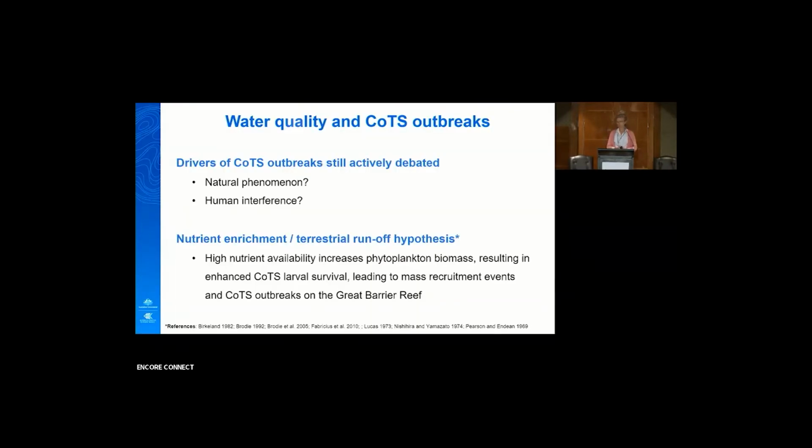So as some presenters before me already stated, the drivers of outbreaks are still being actively debated. There's probably consensus that there are multiple drivers acting at any one time, in different combinations and different locations. But water quality has definitely been one, from the early beginnings of COTS outbreaks on the Great Barrier Reef, as potentially one of the drivers of these outbreaks occurring. It's also one of the three management approaches on the Great Barrier Reef, so there's a lot of investment and effort going into water quality improvement, alongside manual control that you've heard a lot about, as well as zoning.